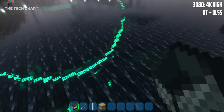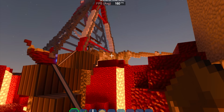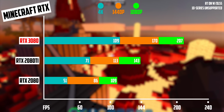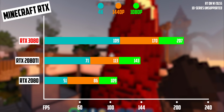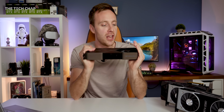So with DLSS as well, this is what Nvidia have probably been waiting for me to say, but the 3080 with ray tracing and DLSS turned on is around twice as fast as the 2080 at all 3 resolutions. The 2080 Ti is still a very capable card here, but the 3080 is still around 50% faster at each resolution.